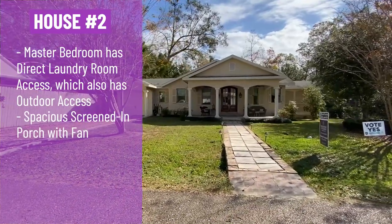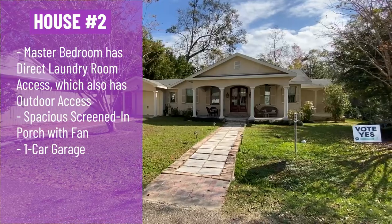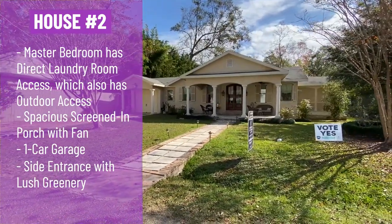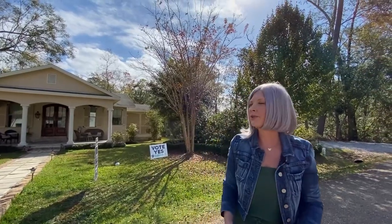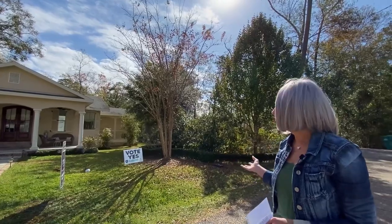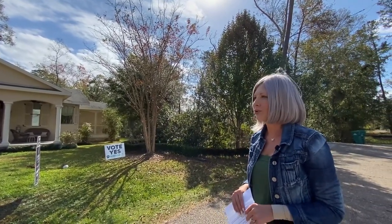There's a spacious screened-in porch with a fan, a one-car garage, stunning side entrance with lush greenery. Again, we're filming in November, but can you imagine in the spring how beautiful this is? Looks like some azaleas and stuff over on the right-hand side. Over here are probably some azaleas, and those bloom so much and are just so pretty as well. So you've got that also. And there are other great amenities to this house. I think a positive thing is a corner lot. I always think that's a really good benefit when you're on the corner lot.